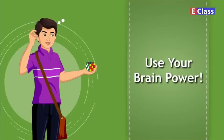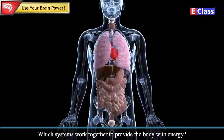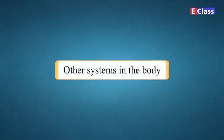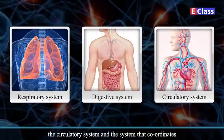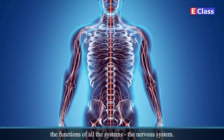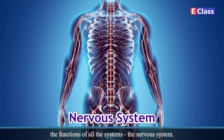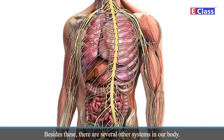Use your brain power. Which systems work together to provide the body with energy? Other systems in the body. We have learnt something about the respiratory system, the digestive system, the circulatory system, and the system that coordinates the functions of all the systems, the nervous system. Besides this, there are several other systems in our body.